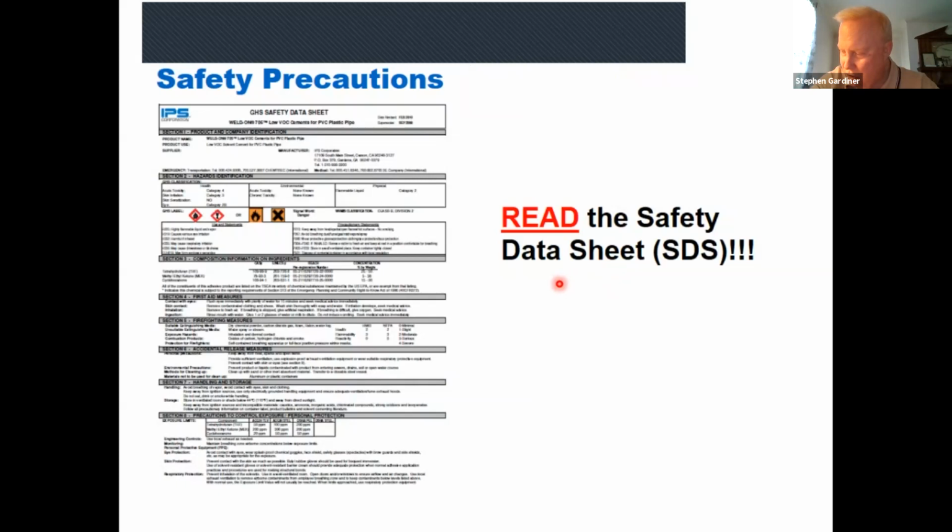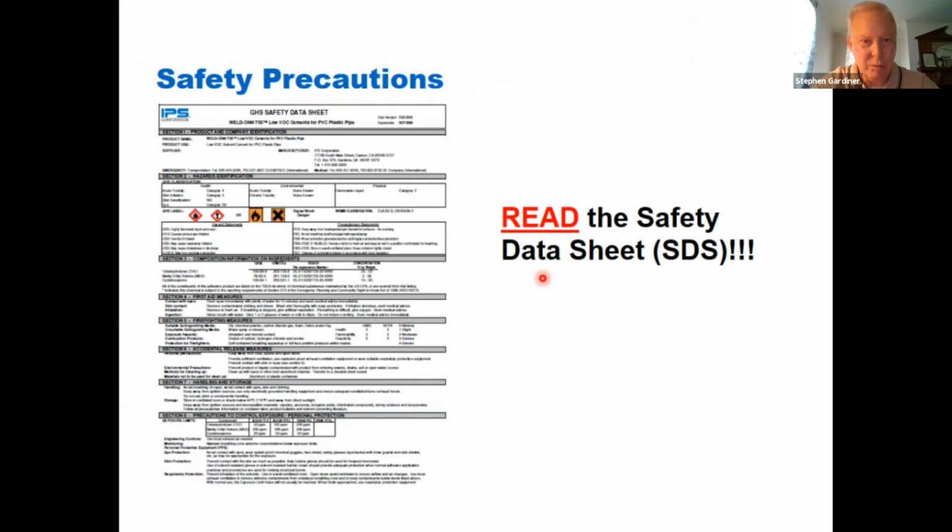All right. True or false? How many of y'all actually read a safety data sheet? True. True, you have? Cool. Most people I talk to haven't. How many have read the labels on the cans? True again.